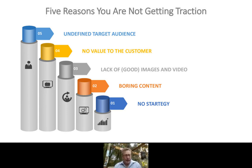The second reason why you're not getting any traction is you simply are posting boring content. I know it's hard to say to somebody, but sometimes it's just simply boring. It's same old, same old, the same as everyone else is doing. That's why I very seldom repost people's memes. What I tend to do is I look for stuff that I like.